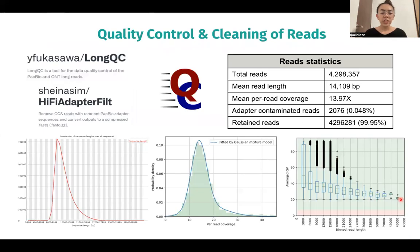As a first step, we make a quality control of the reads with LongQC and FastQC, where we get a total of 4 million reads. As we can see in the first plot, the mean read length is consistent with the average length of PacBio HiFi reads, between 10 to 30 kilobases, as I said before. And in the second plot, we observe a mean coverage of almost 14x, which is slightly low since the sequencing was performed at 30x, but we also have reads with more coverage.